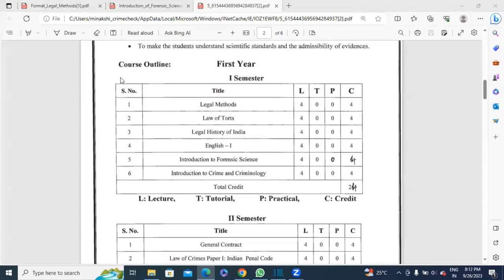Apart from legal methods, we will also study law of torts. Again, one of the very common subjects for most of the universities. In first semester, you study this as well.